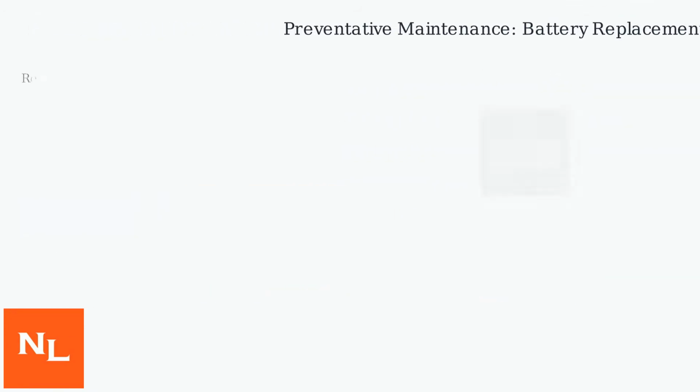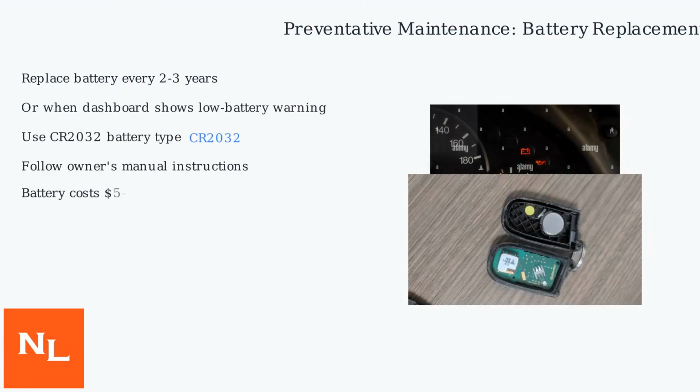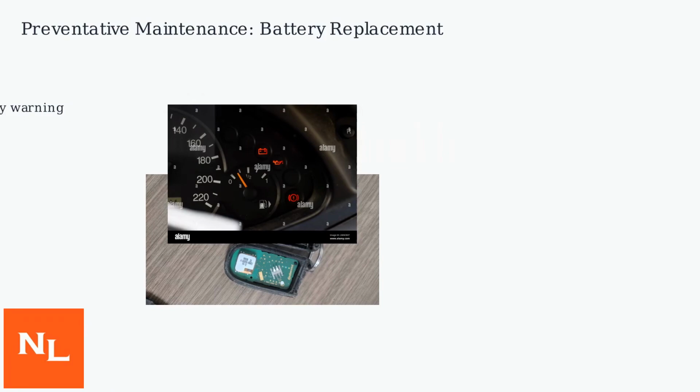To prevent future key not detected issues, replace your key fob battery every 2 to 3 years. Watch for the low battery warning on your dashboard, which indicates it's time for a change. Use the correct CR2032 battery type and carefully follow the instructions in your owner's manual for safe replacement. The battery itself costs just $5 to $10.